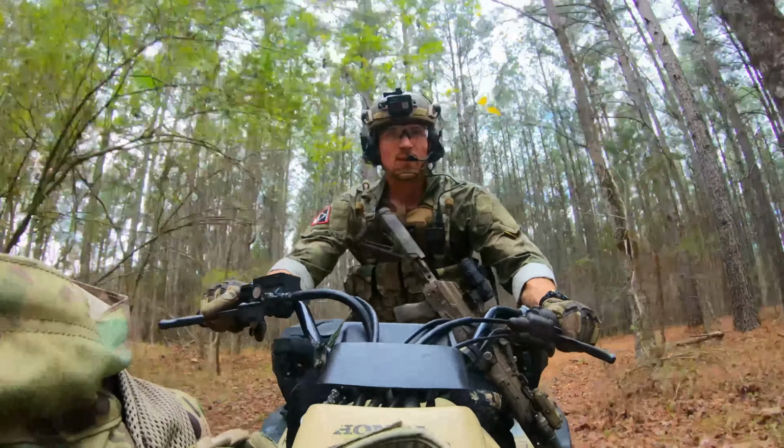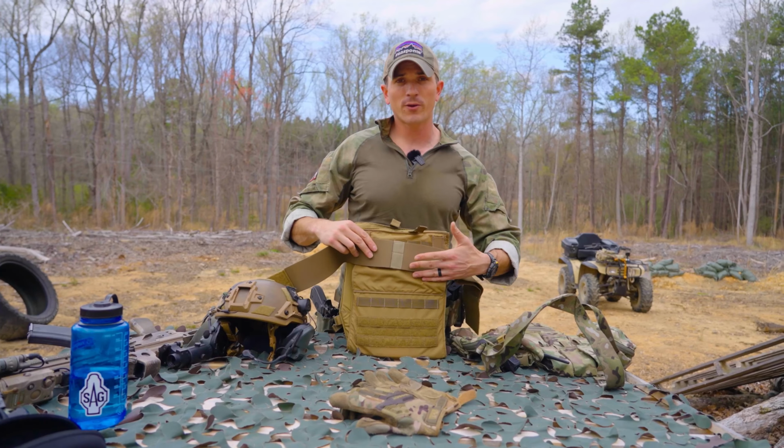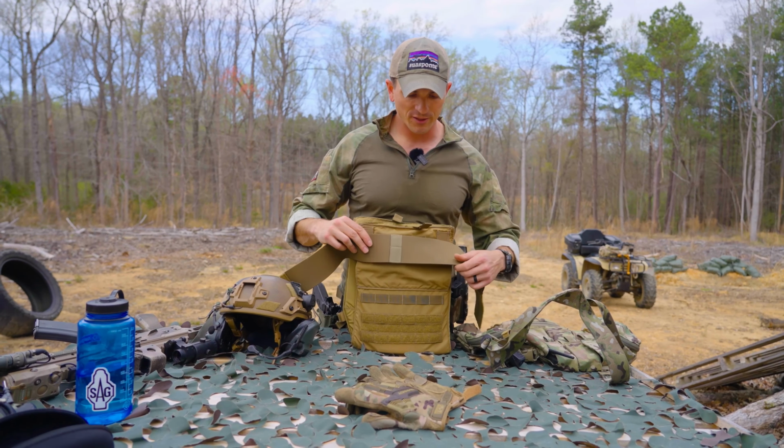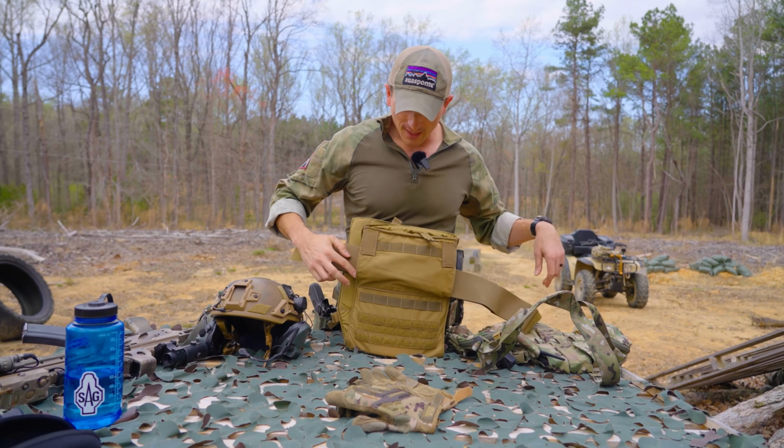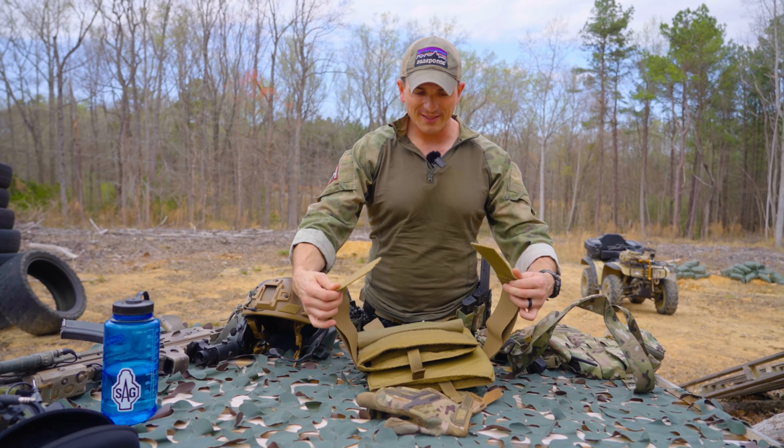I think that there are better slick plate carriers on the market currently. Mostly my biggest problem with this thing is the cummerbund. It's a little funky and makes it a little bit difficult to put on, because the cummerbund honestly just fishes right through the back here. It doesn't attach on the back with Velcro like most slick plate carriers do these days. It just kind of goes through the back like this. And it's a little bit tight too.